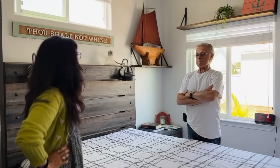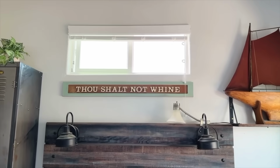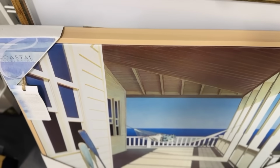We are going to give you a makeover for this room. A facelift. A glow up. So you already have a lot of really cool things. I love your headboard and the lights. And I love the ship. I love the locker. So I was going for your beachy kind of nautical vibe because you were in the Navy and you've got this little beach cottage.